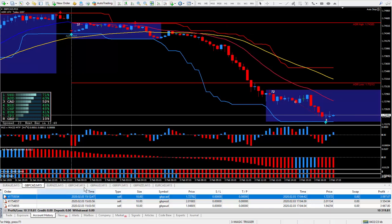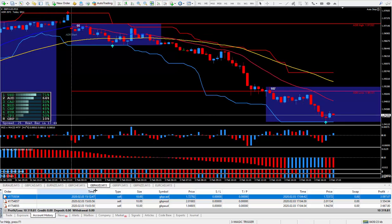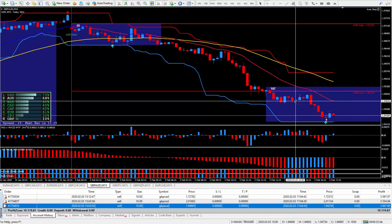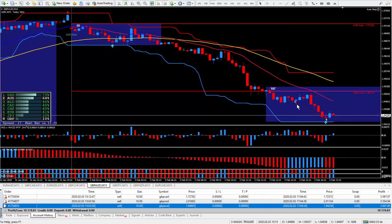Okay, the next pair we're going to look at is Pound Aussie here. Same thing. On this Pound Aussie, just highlight it, click and drag it up, and then you'll see the cursor where I got in at. Again, this was 3 minutes after 8 a.m. I got in at this cursor here, and looks like I closed it out at perfect timing, which happened to be 56 pips. Let's check that again.